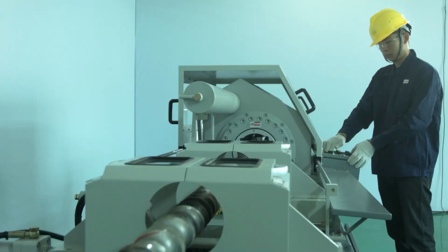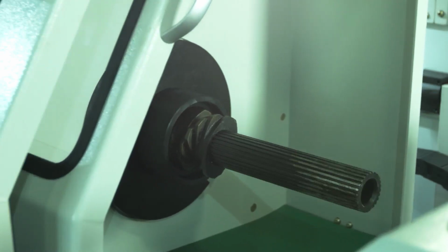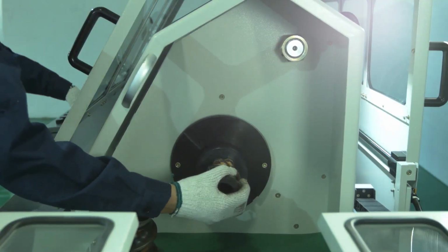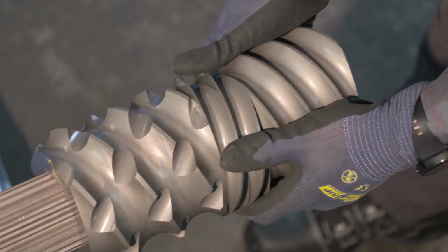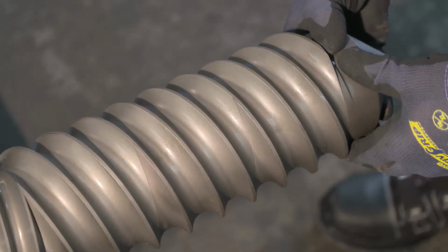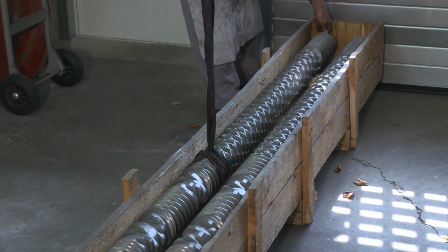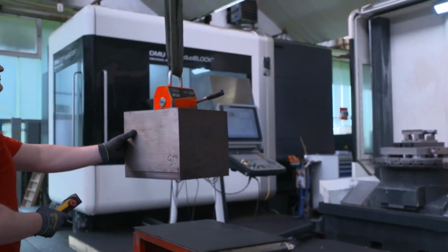For disassembly, the screw elements are hydraulically dismantled from the shaft with our FD system. Then the shafts are refitted with reusable or brand new elements to be used again in the plastics, chemicals and food industries. For co-rotating twin-screw extruders, Picard also manufactures the corresponding barrels and liners.